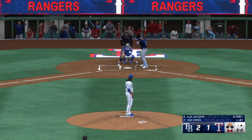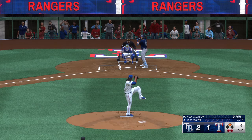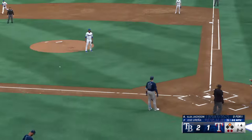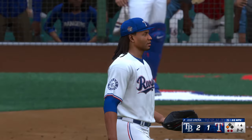Runner at second, two down. Top half of inning number four. Three balls. Squirts away a little bit. He's in there. And on the wild pitch, he goes down to third.